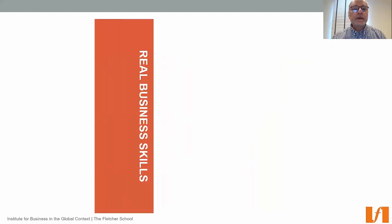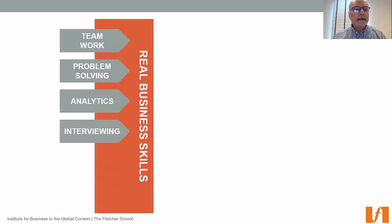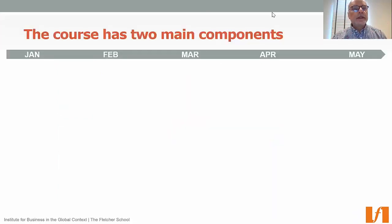This class is focused on teaching real business skills such as teamwork, problem solving, analytics, interviewing, graphics, and presentation skills, done through lectures, but primarily through a real consulting project done for real clients, a real consulting experience. So it's very much an applied course. The course has two main components.